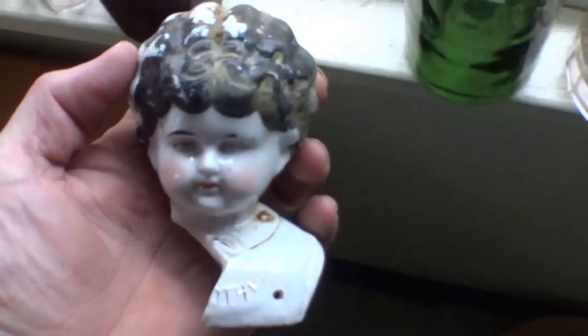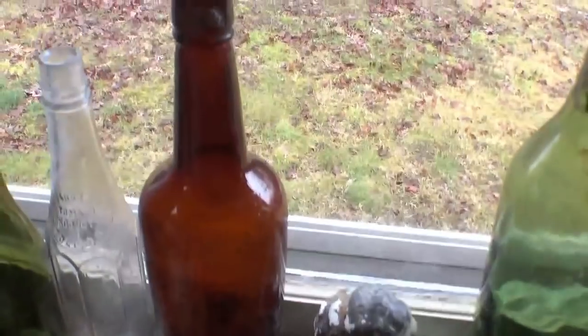It was really nice. A little China doll head, and her name would have been Dorothy. You can just see the last letters, O-T-H-Y, Dorothy. So that was pretty cool. And the back shoulder is broken off, but you can still see the original paint on her hair. You can see her eye features there. That's pretty cool. And those were usually made in the 1880s or 90s. And that still has a little bit of value, even though it's broken. Probably $20, 25.